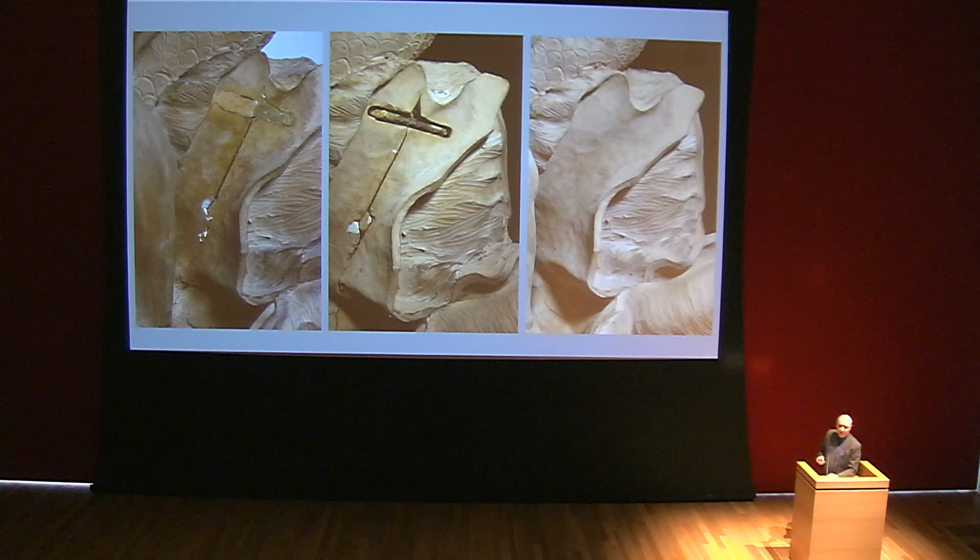A gentleman approached me before the talk and was wanting to know about reversibility. So we make our adhesives, and we use an acrylic resin that we buy in bead form that is water white. It doesn't yellow in several hundred years. It's resoluble in the same solvent that we mix it in. And we can mix it to the consistency that we need, thick or thin, depending upon the task at hand. So this joint is all reconstructed here in this image.